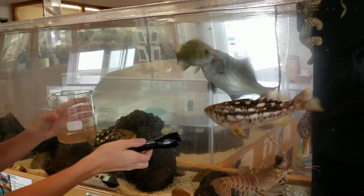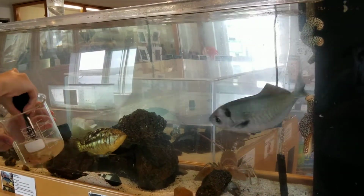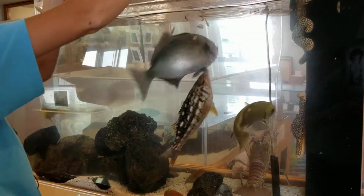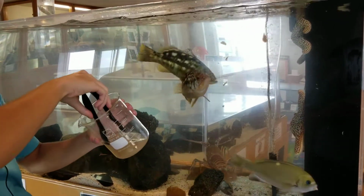And our kelp bass recently I think have been growing, but they can grow really big actually. I think they can grow up to about 30 inches. So if you see them at other aquariums, they're probably bigger than ours, but ours are growing.